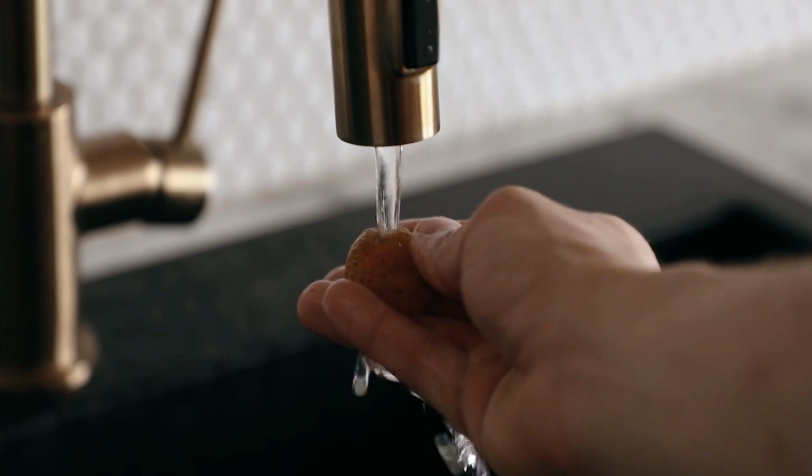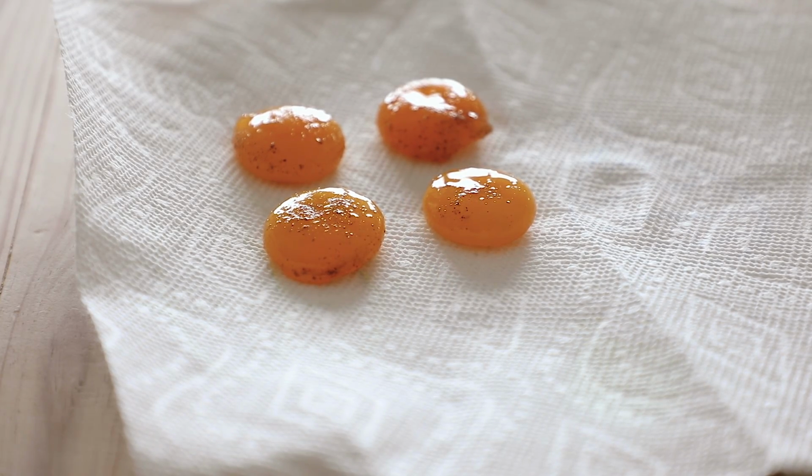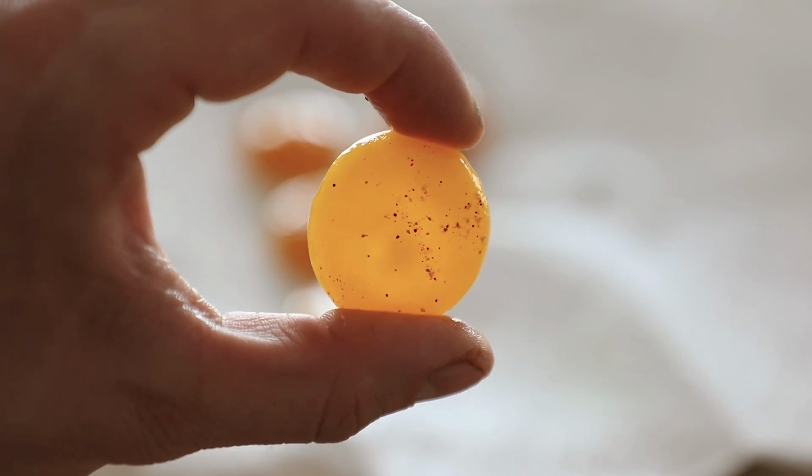Don't rub them too aggressively. Then gently dry them on a paper towel. Now, this next part can be done in an oven, but I would really recommend doing them in a dehydrator.